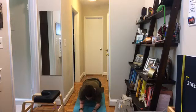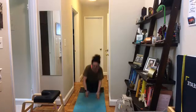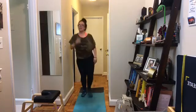Can you get those hands, palms flat on the mat? Make sure you have that weight forward, not with your heels stretching towards the back of the mat. If you need to put your knees down, put your knees down. Can you at least lift one leg up? Maybe press through and then bring your knee down for 5, 4, 3, 2, 1. Stand up, high knees.